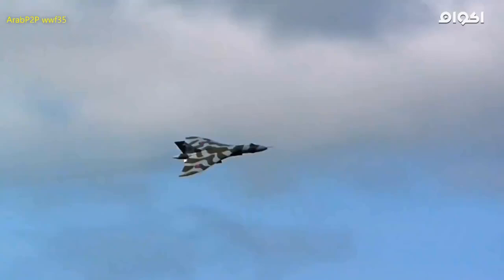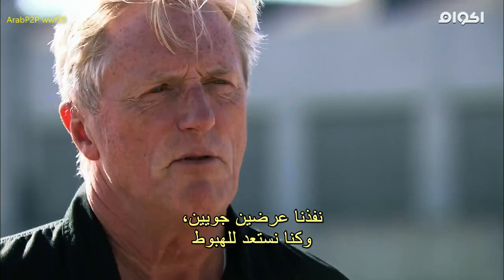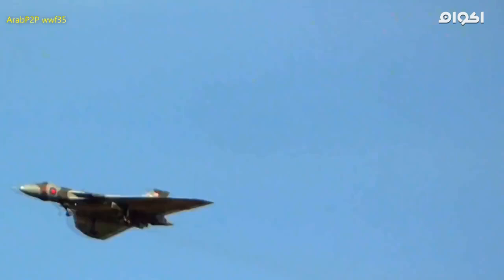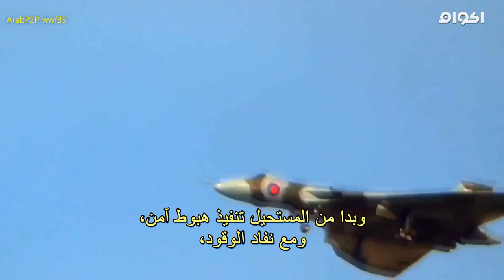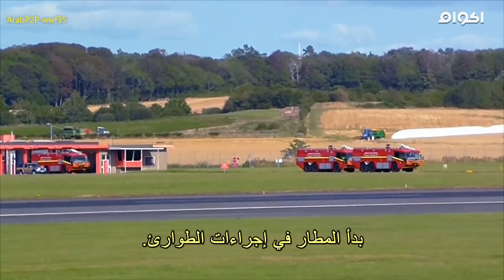At the controls that day was Virgin Atlantic airline pilot Bill Perrins. We performed a couple of air displays and we were preparing to land at Prestwick Airport up in Scotland, and we selected the undercarriage down and it didn't fully come down. A plane spotter's footage captured the faulty nose wheel. A safe landing looked impossible, and with fuel running out, the airport initiated its emergency protocols.